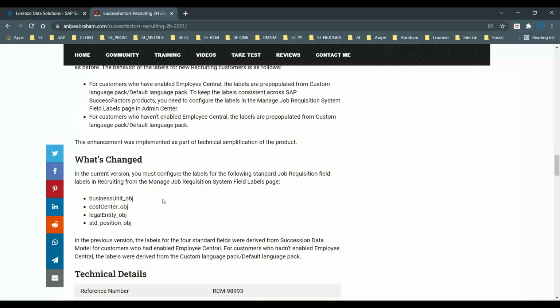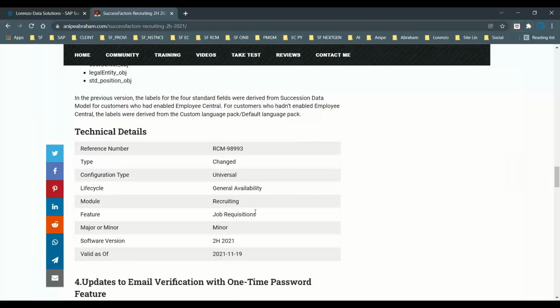But now you update these labels from the Manage Job Requisition System Fields in Admin Center. This is another behavioral change, and I'm sure that you need to update and go and enhance your understanding. And this is not a minor enhancement.